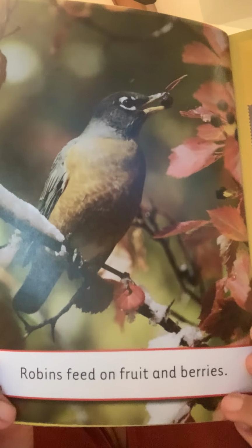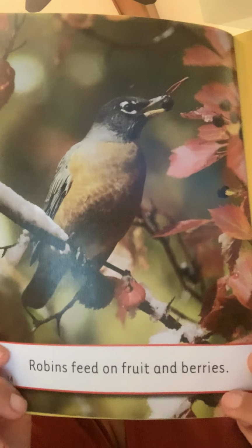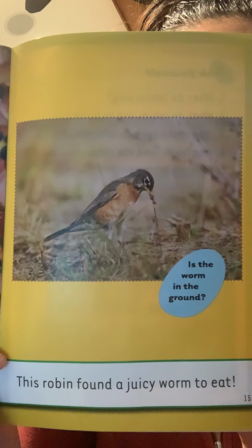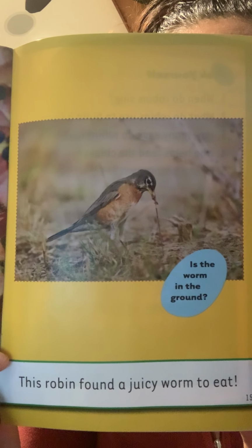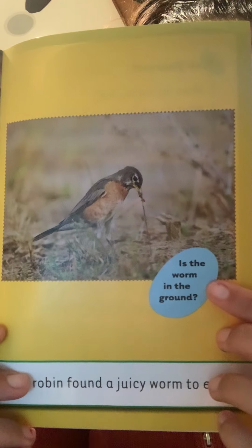Robins feed on fruit and berries. This robin found a juicy worm to eat. Pop-up question: is the worm in the ground? Okay.